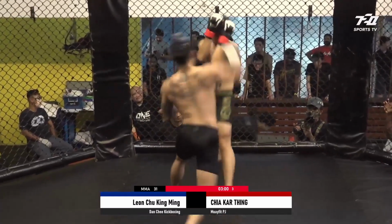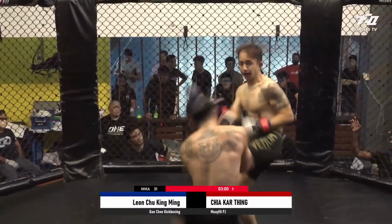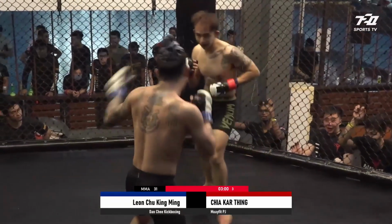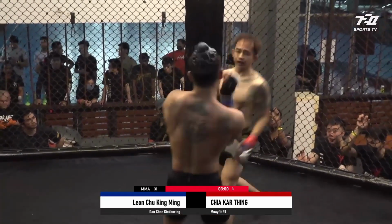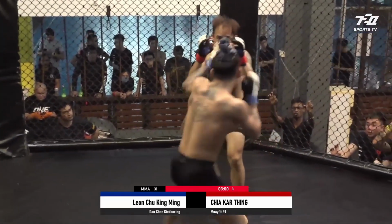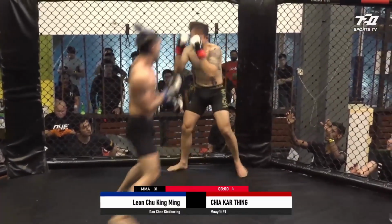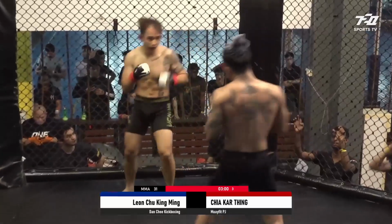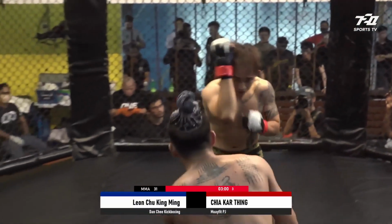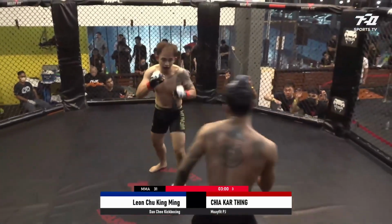These two guys choosing to strike it out in this MMA fight. Big swings there coming up from Ka Ting. Leon. Low kick there, really painful. All these inside leg kicks, devastating. Big shots there coming out from Leon. A lot of damage here landing on Leon's end especially. So if it goes to the end of this round, Leon might just win this round.